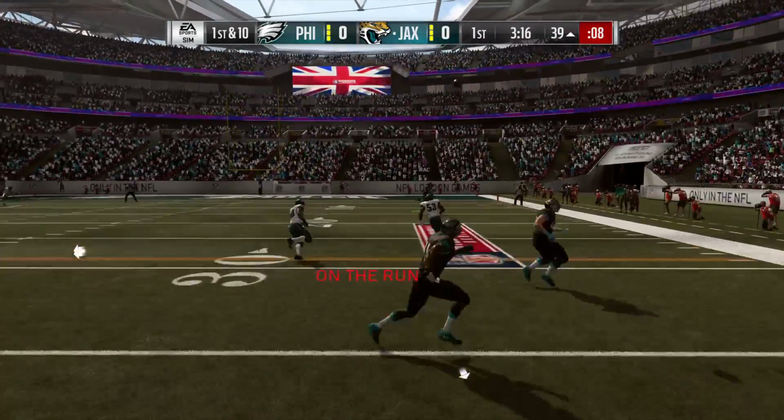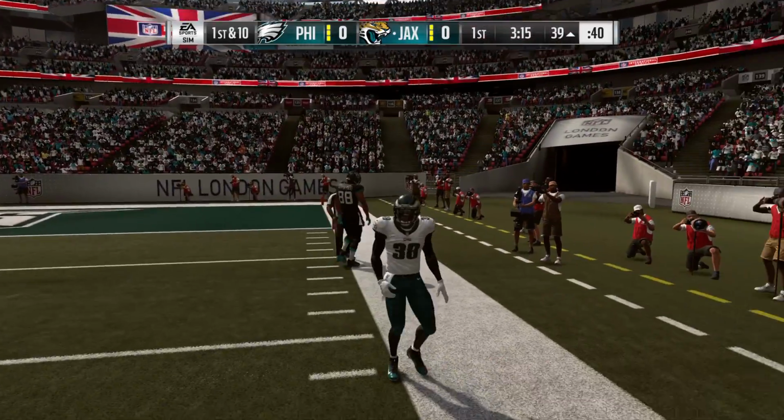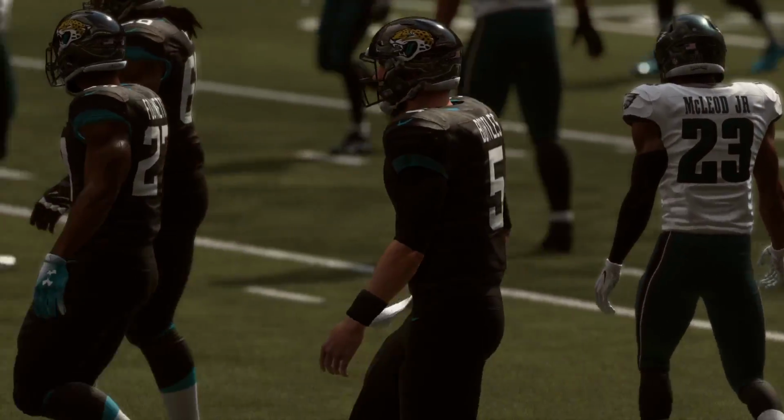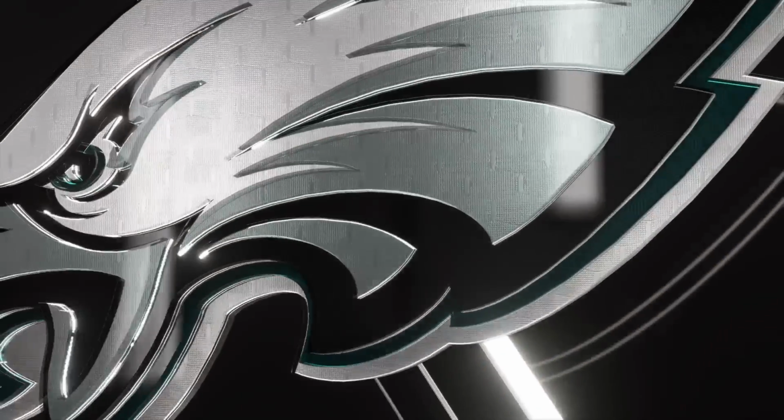Down. He'll buy some time right. Now he's going to let it go deep right sideline. Almost able to intercept it. That's one he would have liked to have held on to on his first drive.